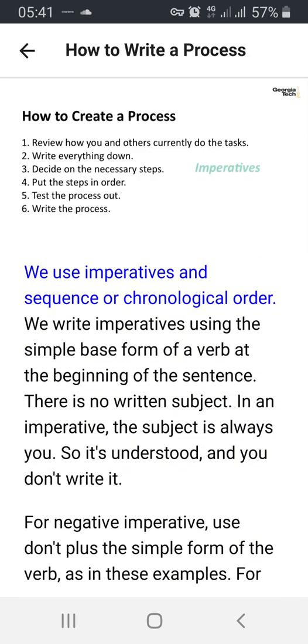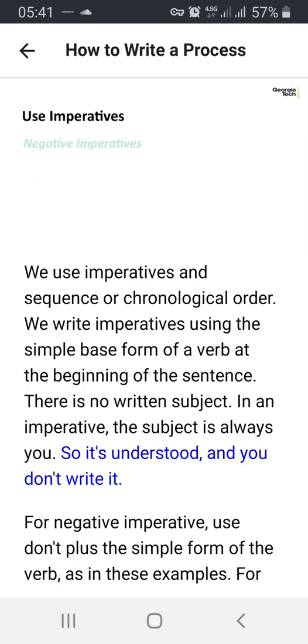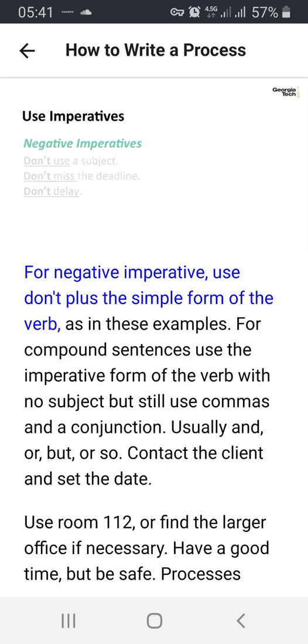We use imperatives and sequence or chronological order. We write imperatives using the simple base form of a verb at the beginning of the sentence. There is no written subject. In an imperative, the subject is always you, so it's understood, and you don't write it. For negative imperative, use don't, plus the simple form of the verb, as in these examples.